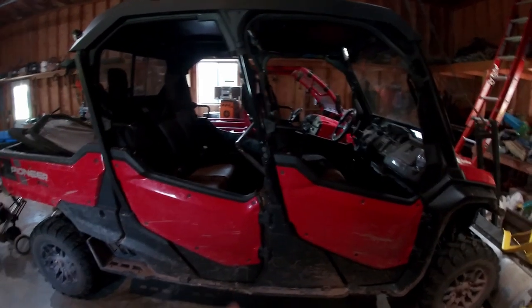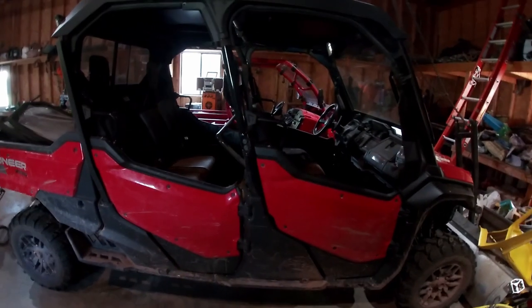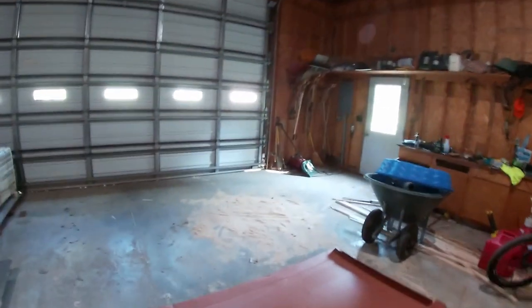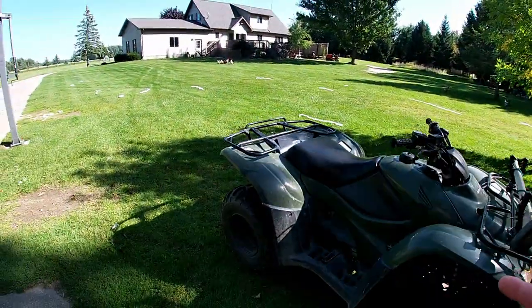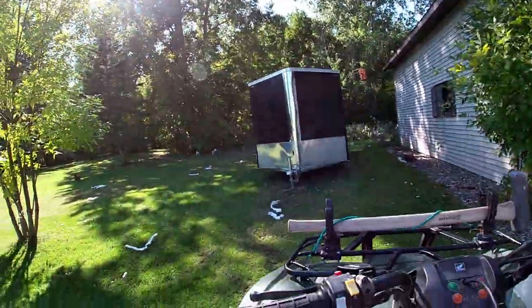But $19,000 stock Honda Pioneer and $19,000 stock John Deere, I don't know how fast the John Deeres are, but I would take a John Deere, no cab, no option, over a Honda, no cab, no option. But this isn't about side-by-sides and four-wheelers and stuff, so let's hop onto this thing and go take a look at our front yard.